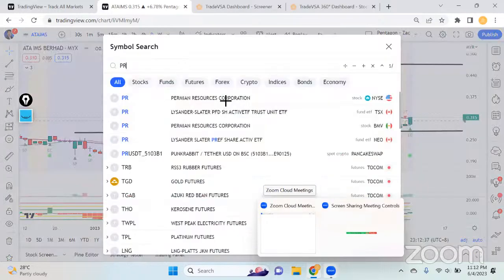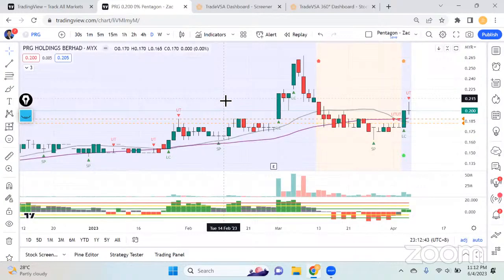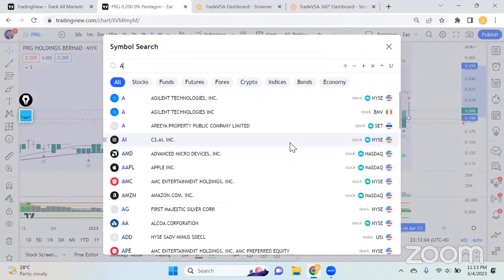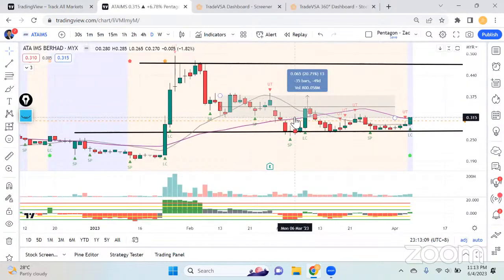Again, make sure that if you have a TradingView paid account, you can use the alerts to help you out. If not, you can use the dashboard to help you out. So PLG as well. Actually, I haven't hit my ideal entry yet, so I didn't enter for PLG, but let's see how it goes. The resistance is 32%.